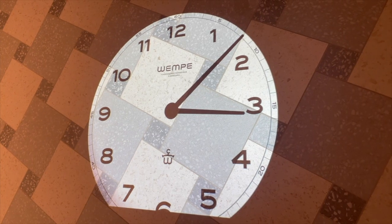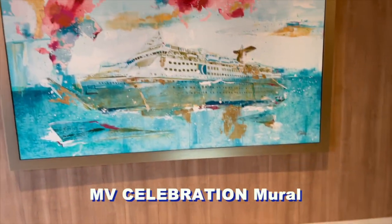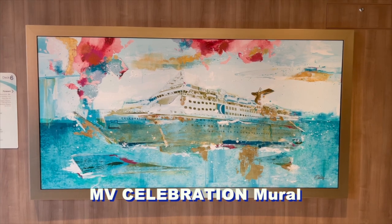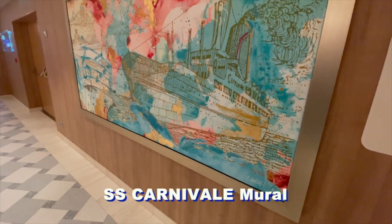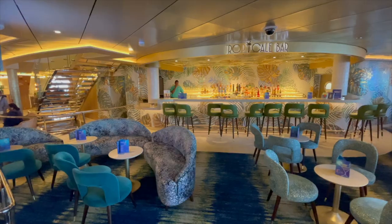So here we have another painting, and we used an image of the original Celebration, and it works great as a nice way, one of the first things guests see when they come on board at embarkation. That's awesome. We've incorporated the Joe Farkas sketch as part of the composition.